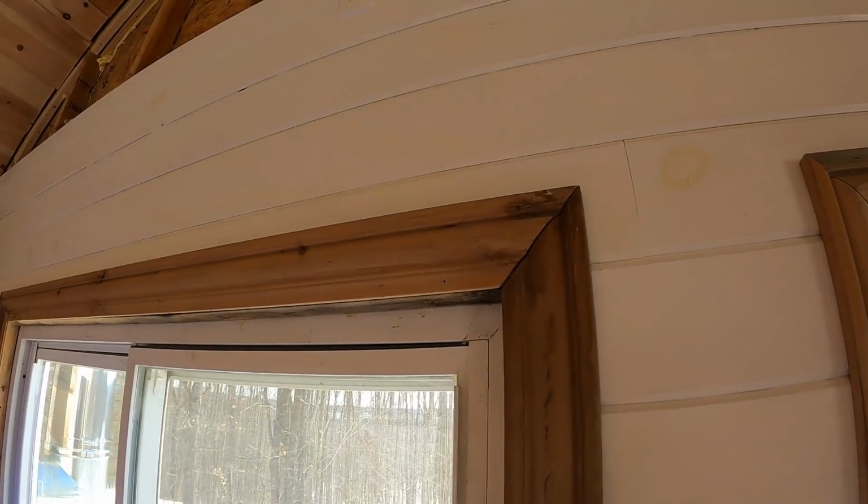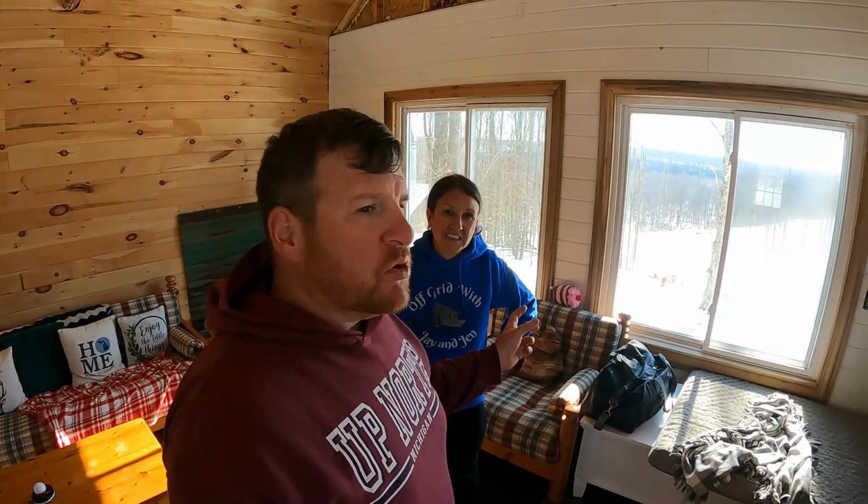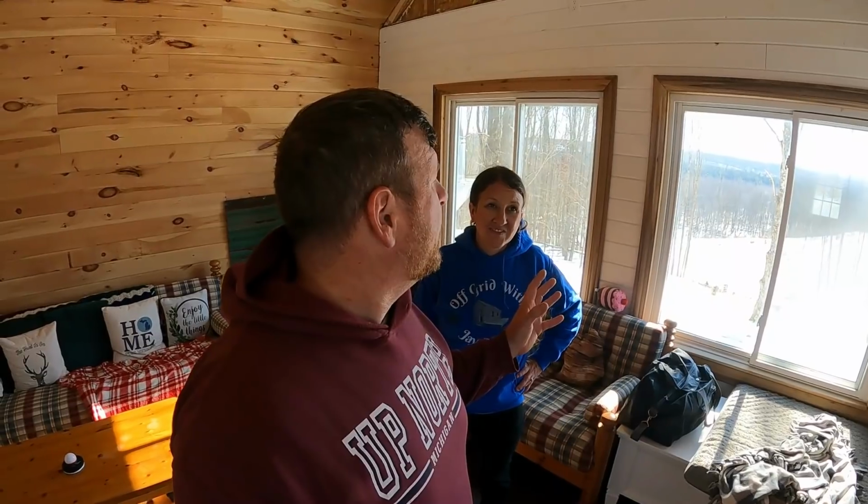So, we got this 3.5-inch trim. We were originally just going to maybe do like 1x3, 1x4 trim around the windows like a lot of people do. But I found such a good deal on this stuff. And this stuff's a little different than what we were going to originally do. Like it's a little, not fancier, but it's a little bit different style. So I'm happy. And I don't know if the camera depicts it, but I'm happy the way it turned out.